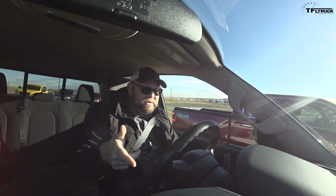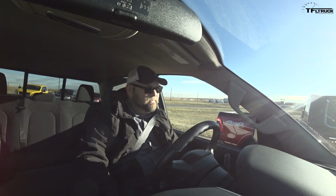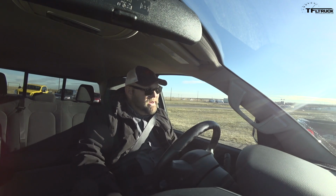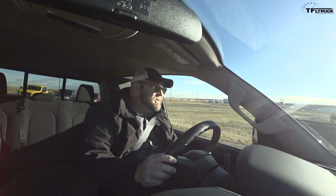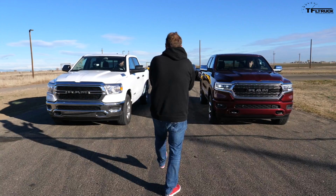This is a lighter truck. It has a lighter duty 8-speed automatic. This vehicle puts out 305 horsepower. That's not bad for a V6. That's more than most V8s from 20 years ago. And 269 pound-feet of torque. That's not great. Not for something like this.